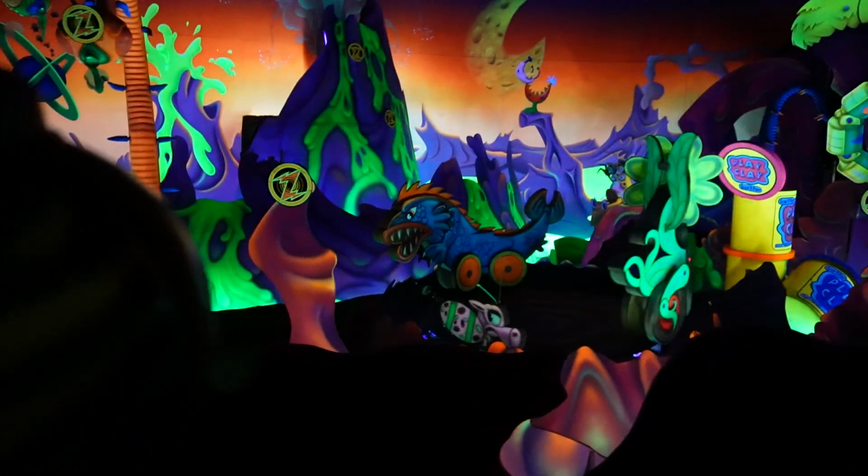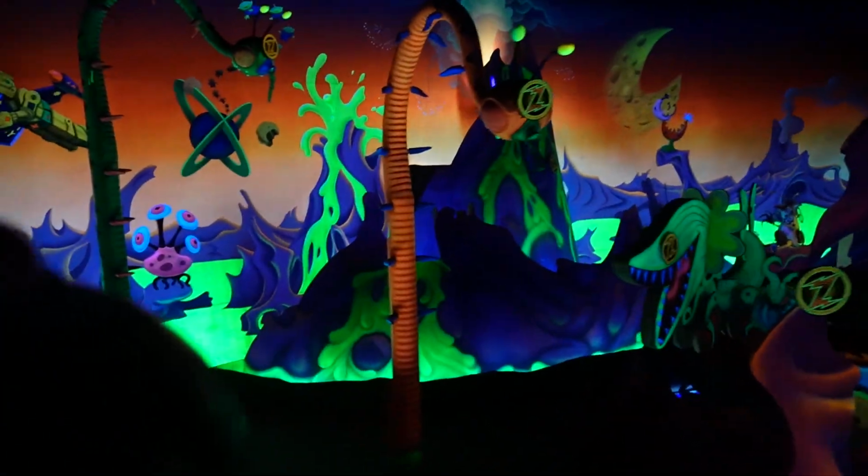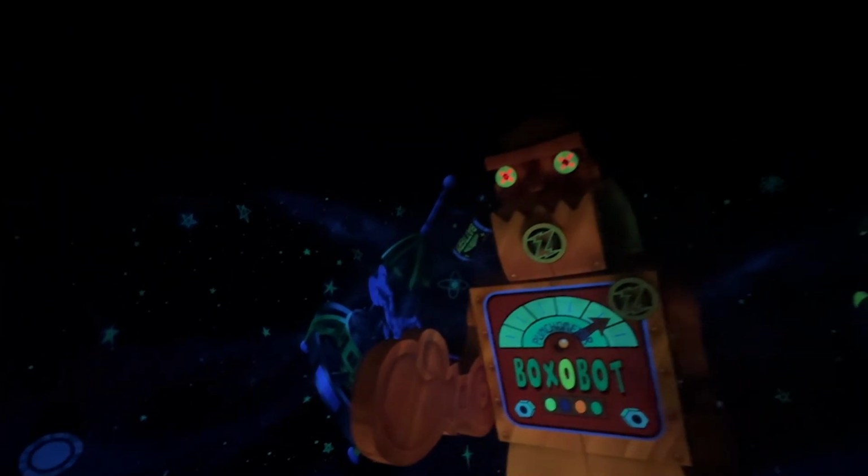Buzz Lightyear Space Ranger Spin is a fun interactive ride where you are trying to help Buzz stop Zurg from getting all the batteries. At a certain point in the ride, you enter a room with all these flying things coming at you. There are a ton of Hidden Mickeys in this room. Everything is moving so fast because you have to keep your eyes peeled.